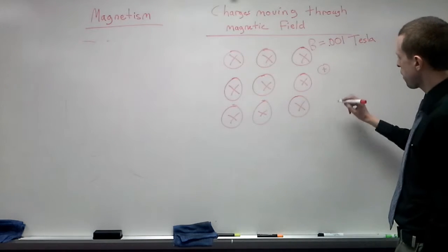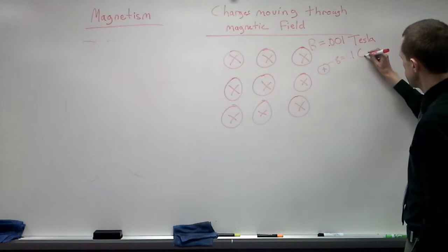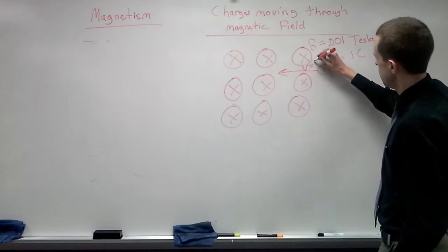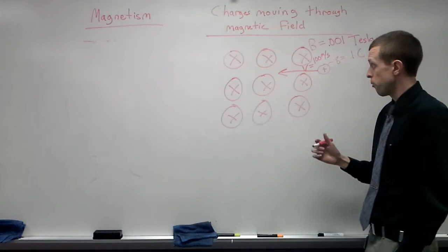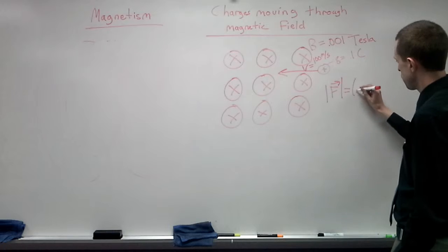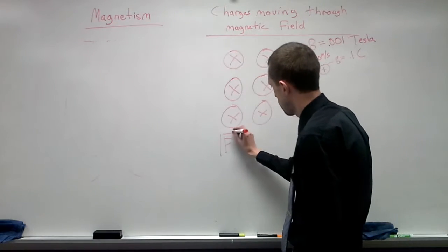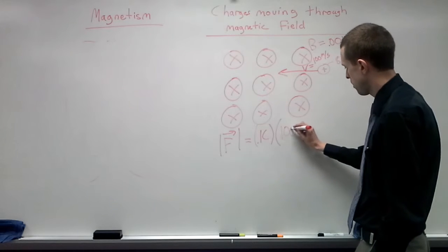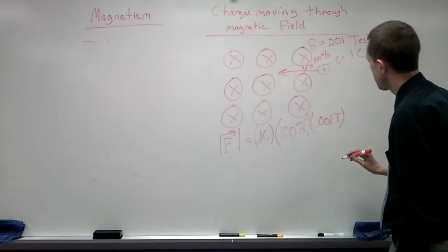And let's say we take a positively charged object and maybe have a Q of, say, 0.1 coulombs, so big charge there, and we'll have that moving in this direction. And how about a speed of 100 meters per second? So first off, the magnitude for the force that's going to be acting on it. So the magnitude of the force is going to be 0.1 coulombs times the speed, 100 meters per second, times the B field, the magnetic field, 0.001 Tesla, times the sine of the angle.